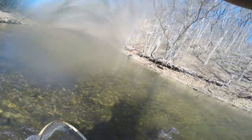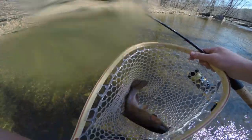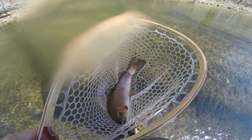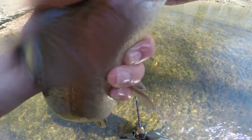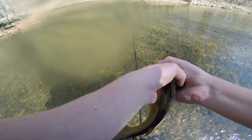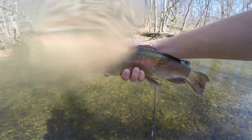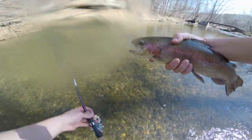Guys, fish on. Another nice size rainbow trout. We're just catching absolutely brutes out here. Oh my goodness. I don't know what to say, but that is another beautiful trout. Alright guys, gonna try and unhook this guy without fumbling him. Alright, there he is, guys. Another absolute behemoth for the Pickering Creek.